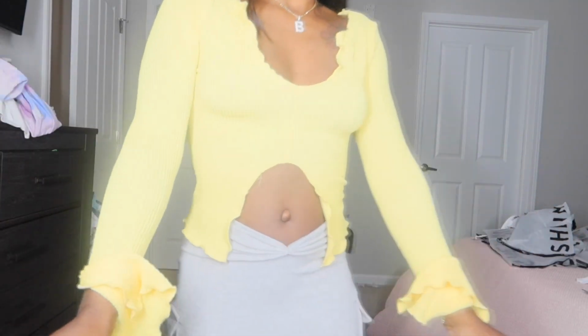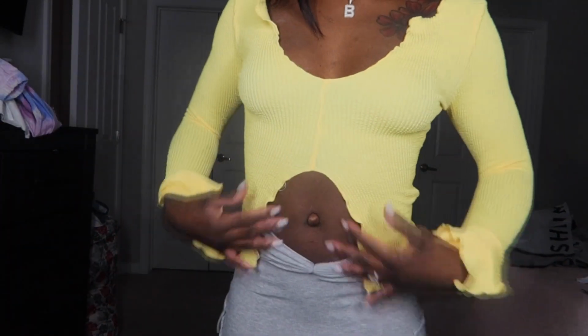The skirt is cute. The top is very cute. Yellow definitely complements our skin, girls. So y'all see, it's got the low V cut and the high V cut. Even the sleeves, the ruffle sleeves, these are cute.